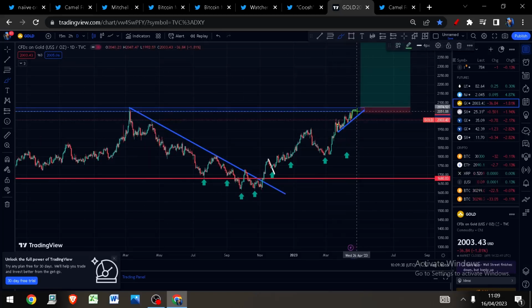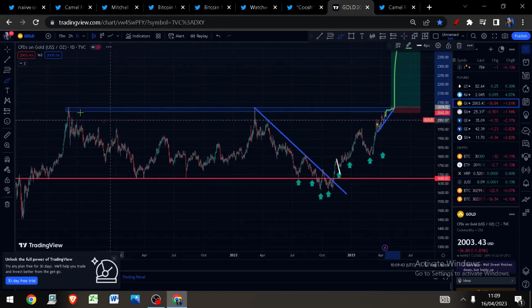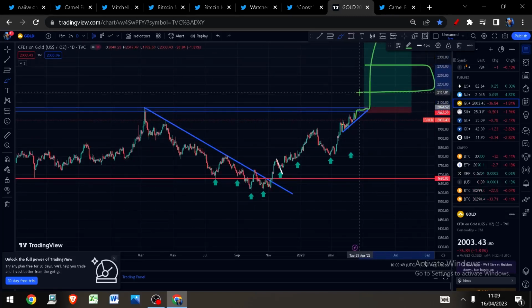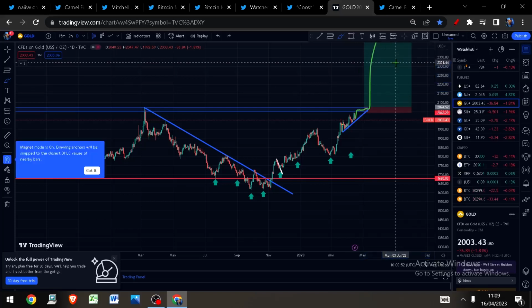Well, I'm wrong on this idea if we come up here, consolidate, and then break out. And that is why this long is lined up currently. If we're going to break out above the all-time high range, then it's reasonable to expect at least a $200 or $300 move before we get any kind of pullback. So that trade is lined up.